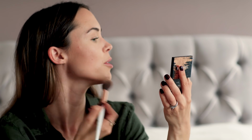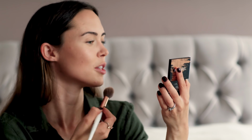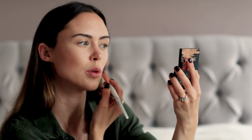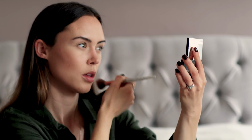And then just a little bit under my jawline. I really like the consistency of this powder. It feels quite fine, so it's easily buildable. Okay, so that's one side done, and now I'm going to quickly do the other side. But yeah, I really like the colour of this bronzer. I feel like it's quite natural and complements your skin tone if you're pale like me. Okay, that is bronzer done.